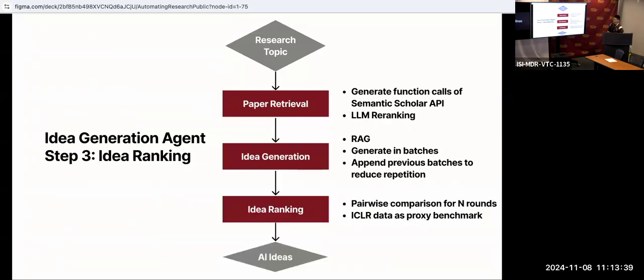After I generate tons of ideas, I want to do an automatic re-ranking to find the best ideas. And we tried a bunch of things for this idea ranking step. We realized that if you just ask the language model to score each idea out of 1 to 10, for example, it doesn't really work well. So what we end up doing is this pairwise comparison thing, where we give a pair of ideas to the agent, and then we ask, which one do you think is better? And for each winning idea, we will accumulate the score by 1. And we do this comparison for n runs. So n is just a hyperparameter here.